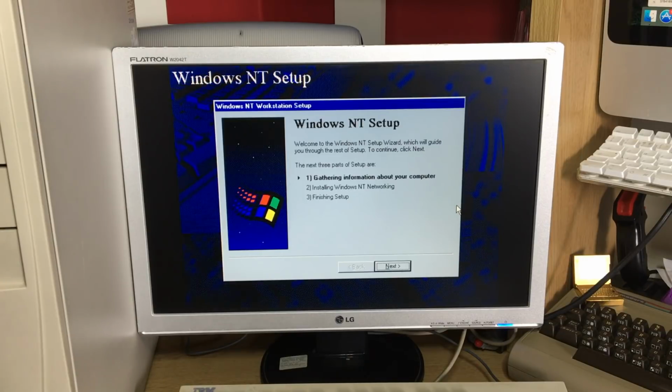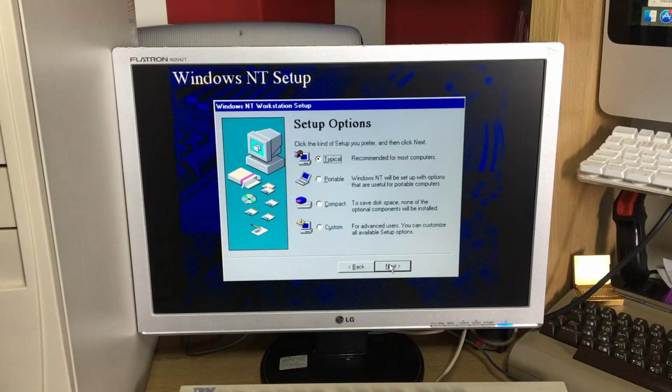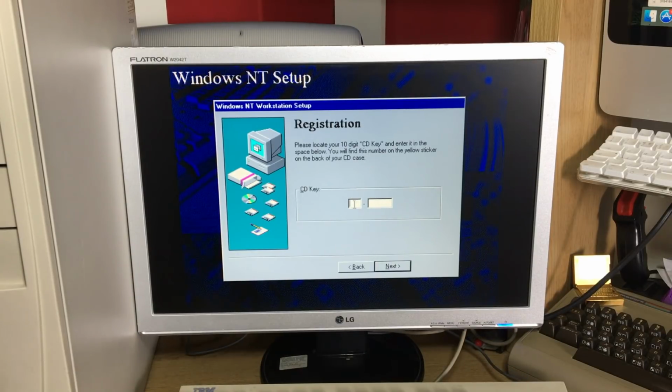Right. Windows NT Setup. Welcome to the Windows NT Setup Wizard, which will guide you through the rest of the setup. To continue, press next. There we go, off we go. This ain't taking too long at the moment. We shall see. Right, typical. A lot of people don't know you could just do this when it asked that question originally. CD key. Well, Windows NT is old, so the CD key is 880. Right, keyboard is not working. Oh, that works. Ah, number lock. 880.